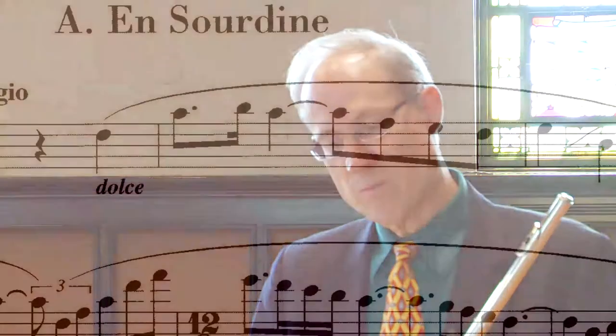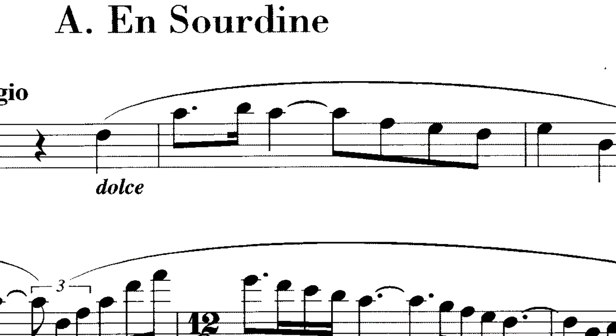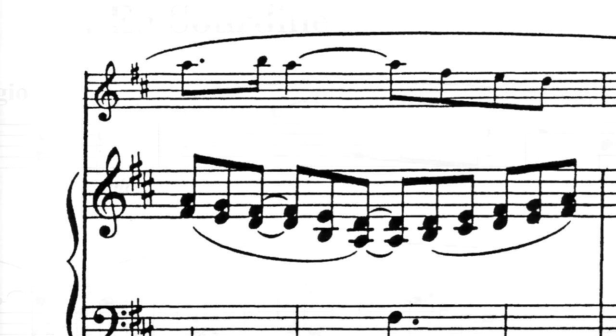For instance, at the flute's entrance in measure 3, the dotted 8th and 16th, the 16th should occur after the piano's 3rd triplet. And then on beats 3 and 4, the flute's 8th notes are 2 against 3 compared to the piano. So to prepare for rehearsals with the pianist, practice with a metronome set on triplet subdivisions. So here's my metronome with triplets. And I'm going to play that opening phrase.